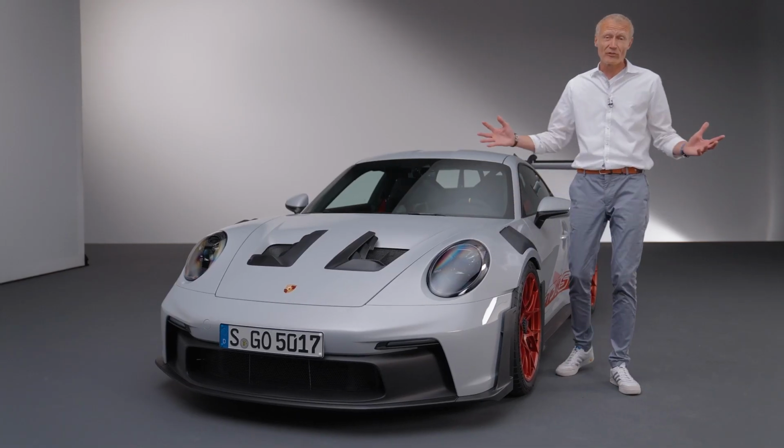Another goodie for the Weissach package is that you can order the car with magnesium forged wheels, which shave off another 8 kilos of the car's overall weight, which in its lowest spec is 1450 kilograms. That is quite a low figure for a car like that, for the size of the car and for all the technology involved. So that rounds it off.